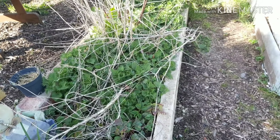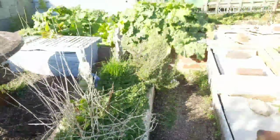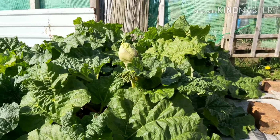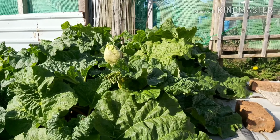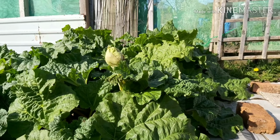Again, I'm thinking meaning of plants video. So all they need to come out. And then there's the rhubarb too. We've got it getting a flower bud on the rhubarb, although we don't leave the flower buds on. We want the plant producing rhubarb stalks, not flowers. That's where we want its energy to go. So I will get rid of that, but until I do, I might do another meaning of plants video. We shall see.